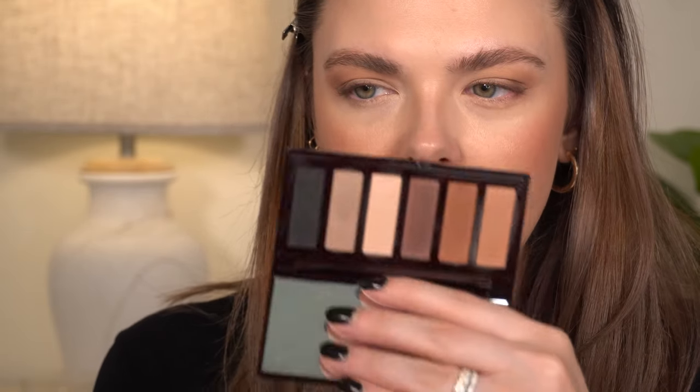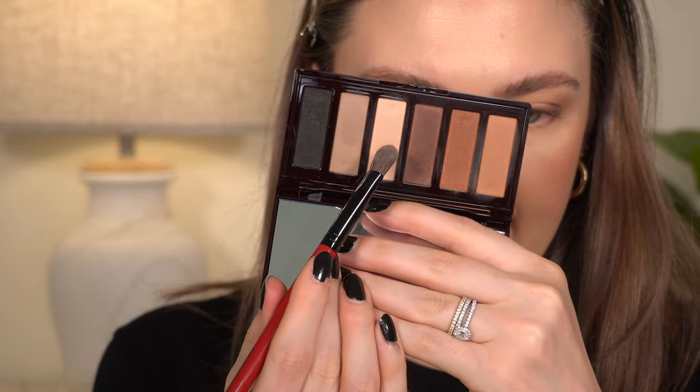Okay, and then the last thing I'm gonna do is go back into the first shade we used, that light cream color. I'm just gonna pop a little bit of that right in the center, just to bring a little bit of that brightness back.